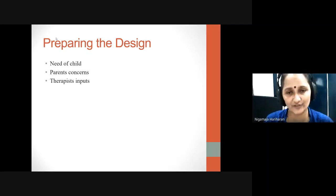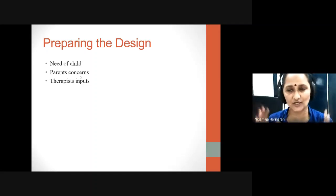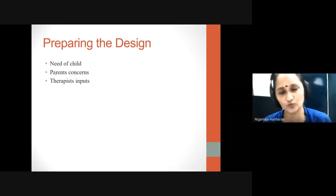So what is the need of the child? Where the child is going to use it? Whether we need it for standing, sitting, or is it in school? You need to plan that out. And what the parents' concern is. If you carefully listen to what the parents say, then we get a lot of inputs. In the therapy time, we may see that the child is holding the head, but the parents will point out very clearly that yes, for 2 minutes when you are engaging the child, she is keeping the head straight. But when she is on her own, she may just move to one side.